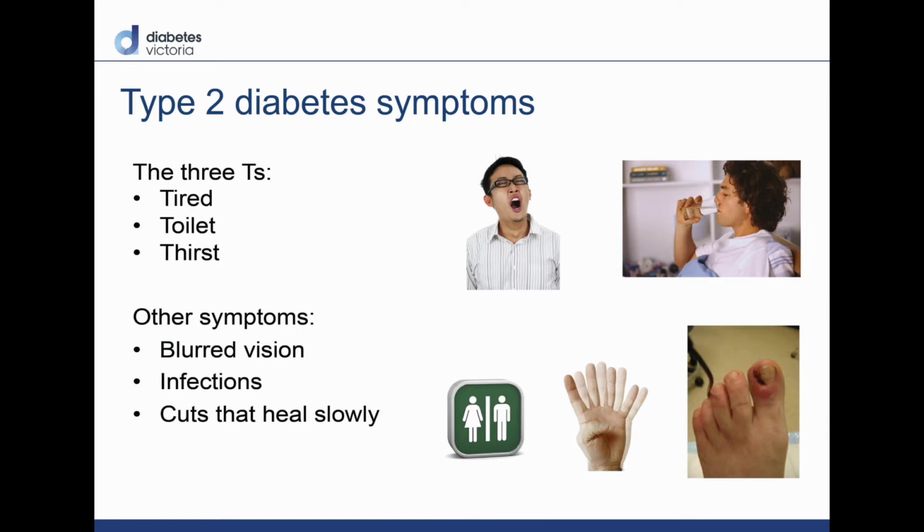Tired. Increased tiredness and a lack of energy. Toilet. Constantly needing to urinate. And thirst. When you're always thirsty. Other symptoms may include blurred vision, recurring infections, or cuts and wounds that take a long time to heal.